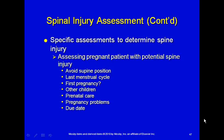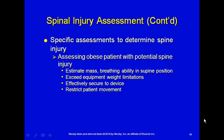If so, we don't want to lie them flat because they can get hypotensive. If they are in the third trimester, they've got 25% more blood volume. However, their red cells don't increase by 25%, so they're relatively anemic. And because they have more blood, they can lose a lot more before you see signs of shock. So there are all these other things that go along with pregnancy.